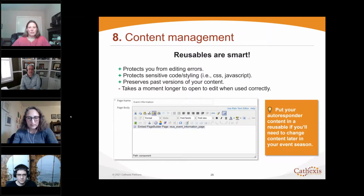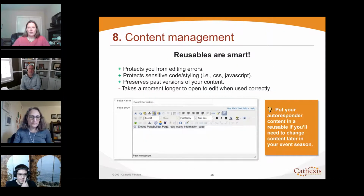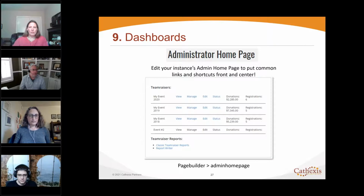So Jeff was mentioning a couple minutes ago, we were talking about those autoresponders and those follow-up autoresponders. You can also put chunks of your autoresponder content in reusables. So if you anticipate needing to change that content later in your event season, it's changeable. Otherwise, the registrant is going to get whatever was locked in at the moment in time that they registered. So reusables are good stuff.